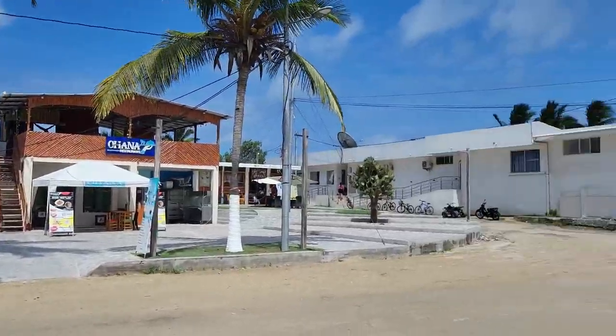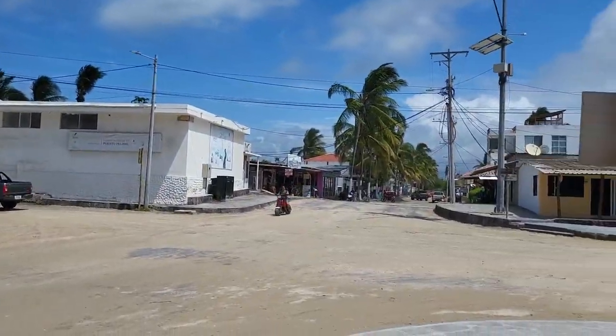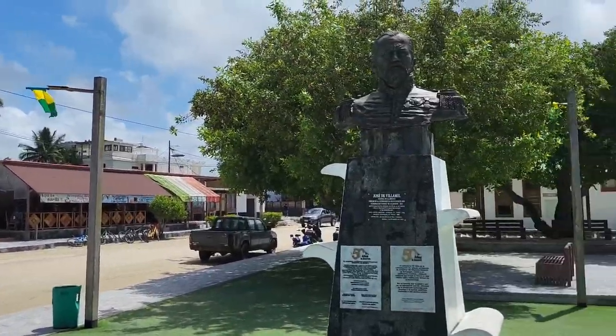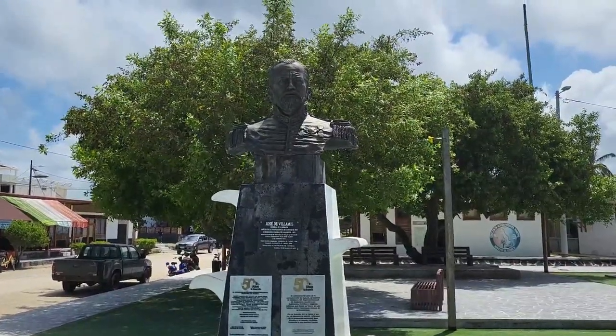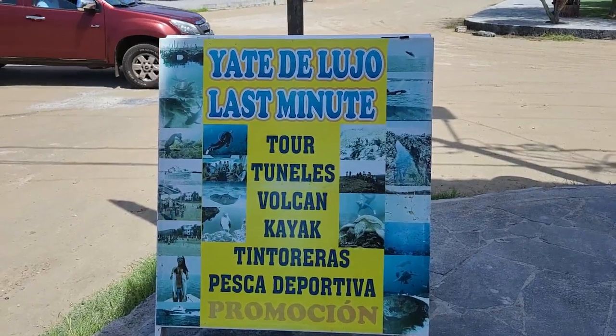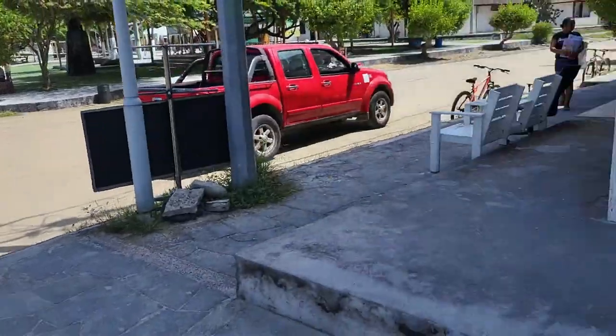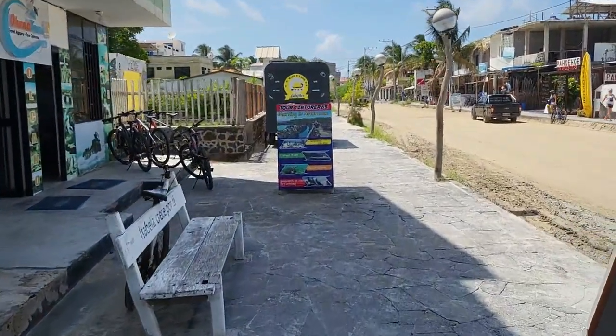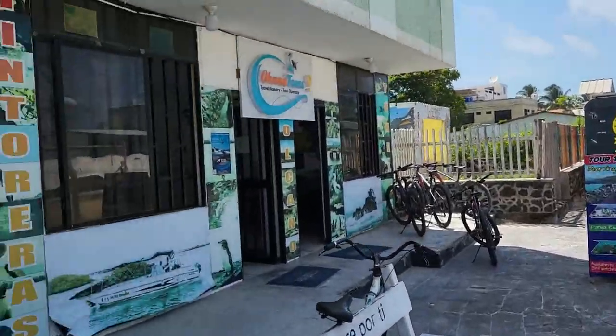Another island in the Galapagos. This is the biggest island. Here we have the statue of General Villamil. And everywhere you go, there's little agencies where you can book tours. Different tours they have.